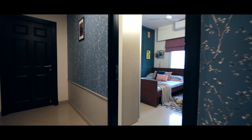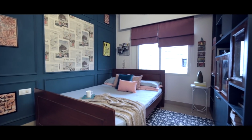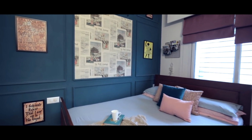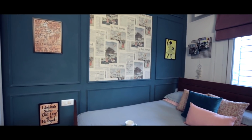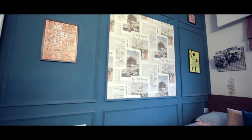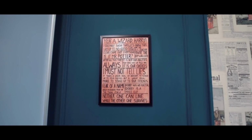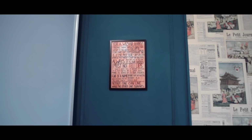Also, there's a daughter's room, who is a great fan of Harry Potter. She has a good collection of all the Harry Potter stuff which she wanted to incorporate in her room design. The daughter's room has a lot of paintings, and those paintings and the quotes that are written are very close to the client's daughter, which she wanted to highlight in her room.